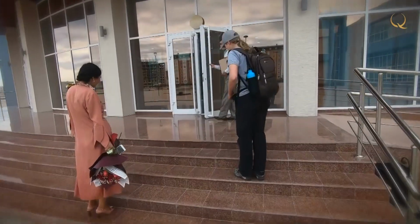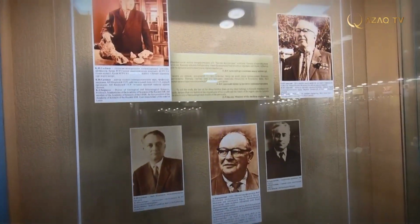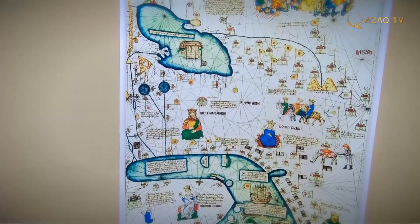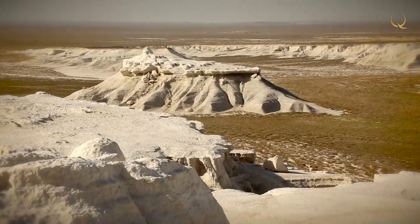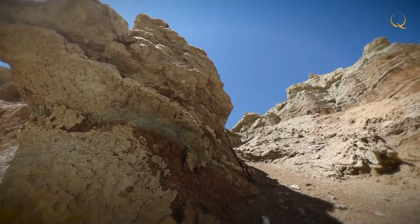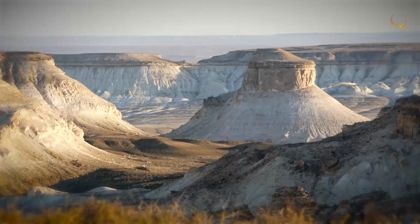Before traveling around Mangistau and Ustyurt, one should definitely stop by the Museum of Local Lore in Aktau to get an idea about the region's history and culture. A huge desert plateau with the area exceeding 200 square kilometers spreads between the Caspian and Aral Seas. Since ancient times, local residents called the steep cliffs chinks. By now, this word has entered international geographical science as an official term.